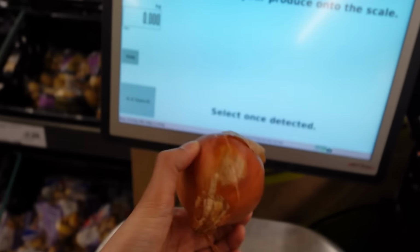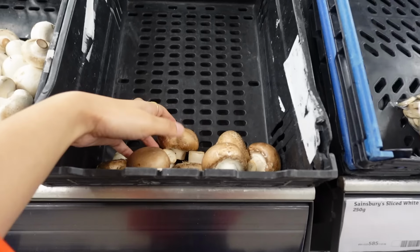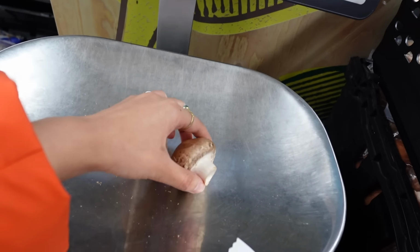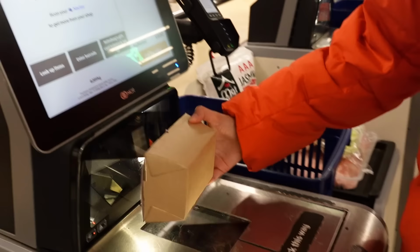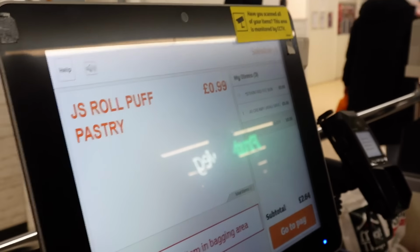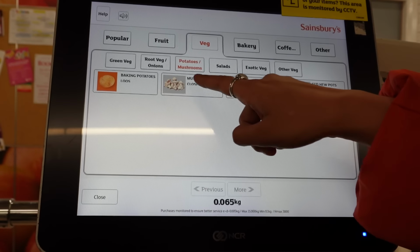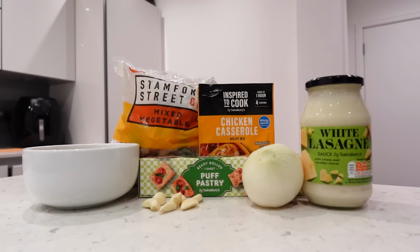Time to weigh the onion. The onion is 19p. They have some mushrooms. Time to measure the mushrooms. 19p! That looks like a lot. But does it all cost less than my £5 budget? 264. Oh my God, I'm getting nervous. 428. That one, I guess. 90p. Success with 10p to spare, baby.